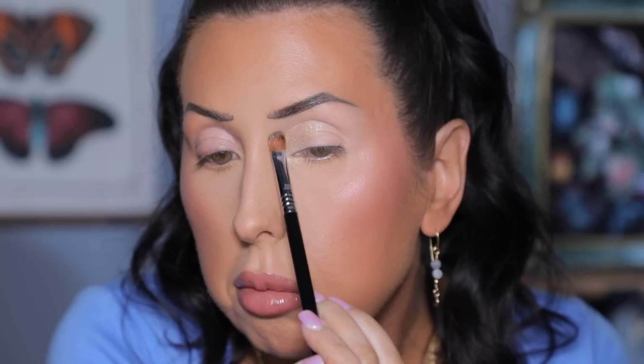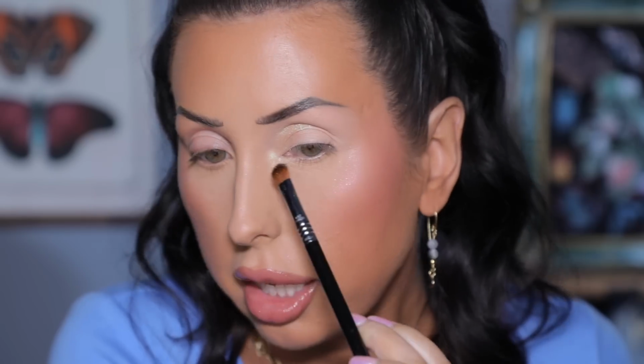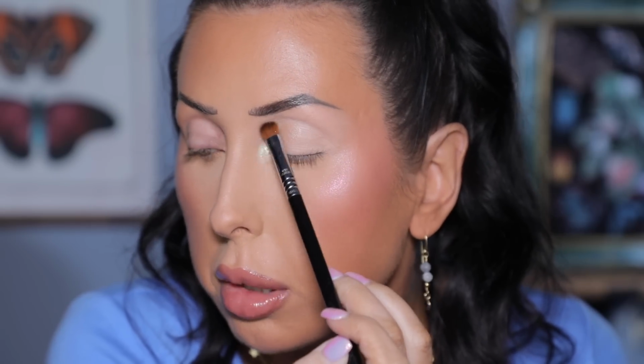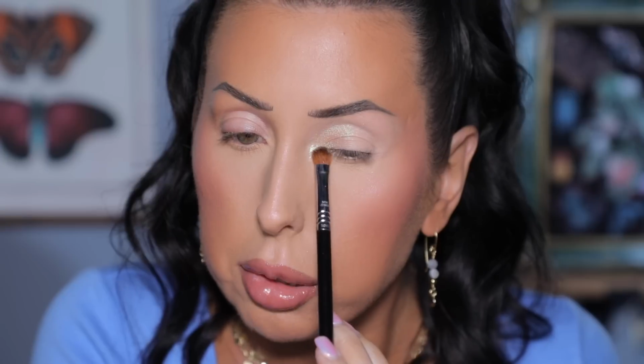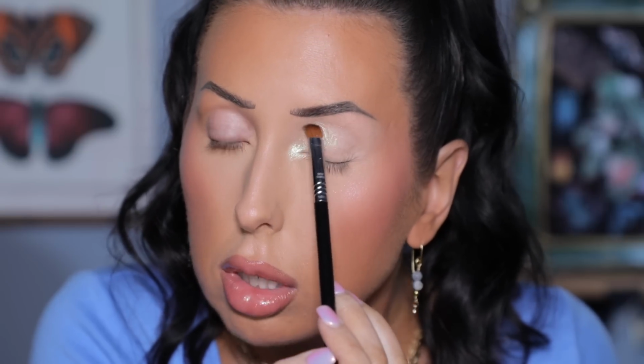I'm even gonna bring it up kind of here, like not to the side of my nose, but right in this area, so that as I move today, you're still going to be able to catch that reflect at all angles. I think that's going to be really pretty. And then I'm just also packing it right here on the inner corner.